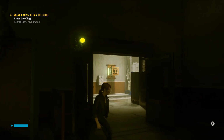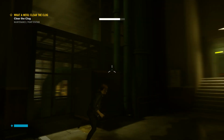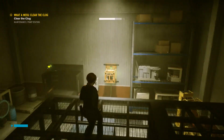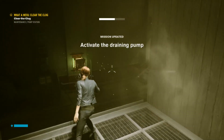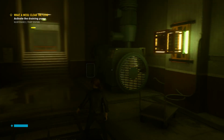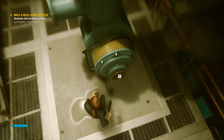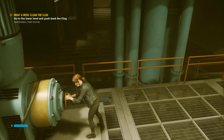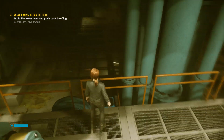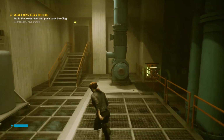Okay, maybe we need both of the receptacles in this room to be powered? Yeah, I guess I didn't realize that this brick was operating both of the doors. I thought we opened this door by doing that. Okay. Mission updated. Activate the draining pump. So, we did not open that. Okay, there we go. We should go down there to clear out the rest of it. Yeah, I guess so. I don't really want to, but I guess so. Anything for Ahti.